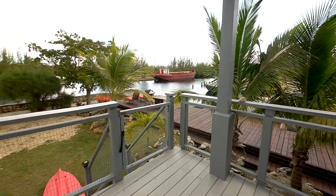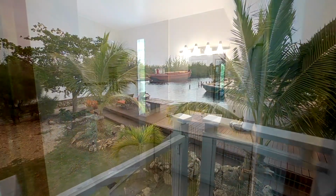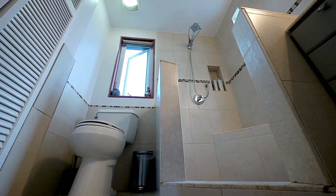What do you want people to know about what it's like to live here? Well, I guess the main thing is it's such a relaxing space to be. We just love being here. We often rent out the house with Airbnb or VRBO, and our renters love it too.